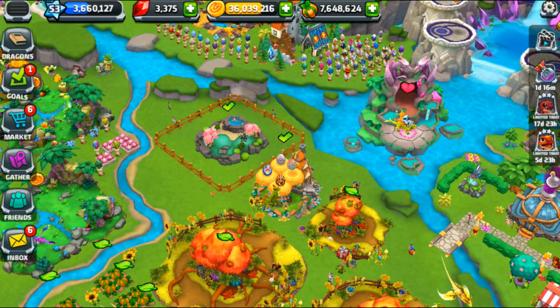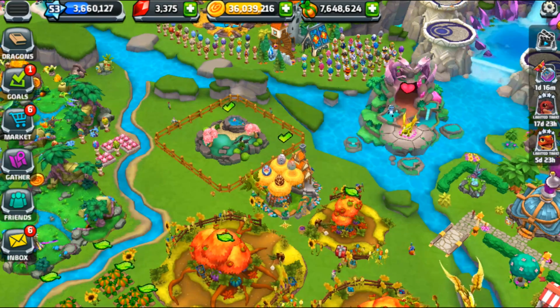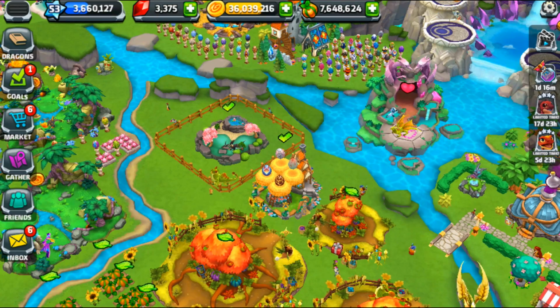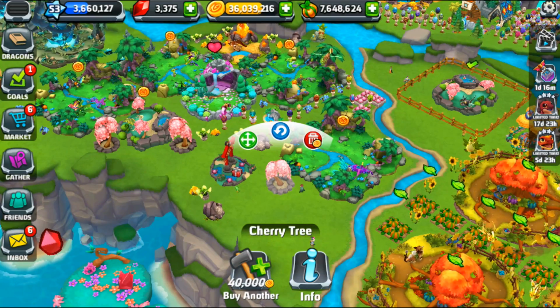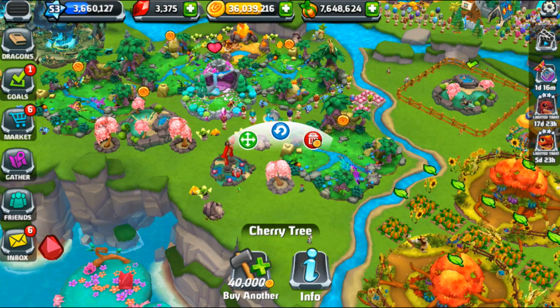I almost said our Sakura hieroglyph dragon, but that can be forgiven because I have Sakura leaves on the brain. Just look at how beautiful they are. Oh, actually, I kind of want to buy another one. I want to buy another one.